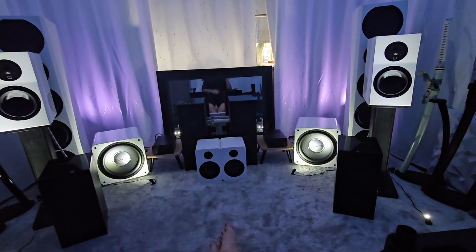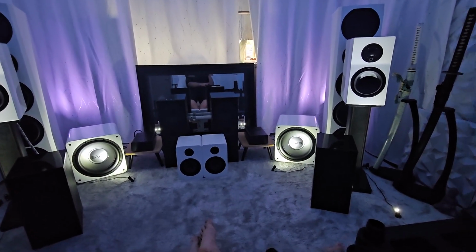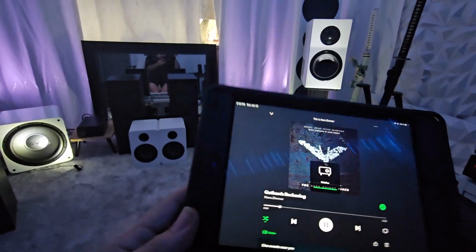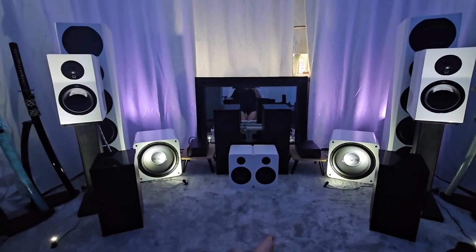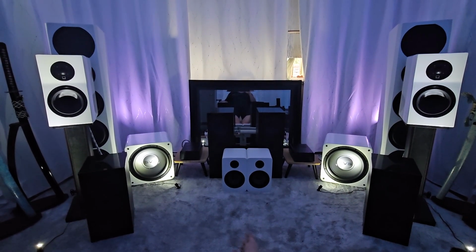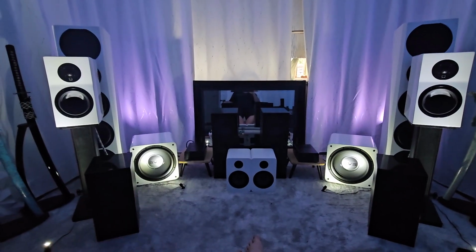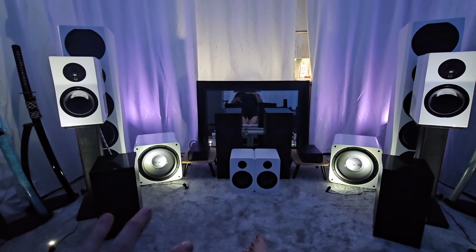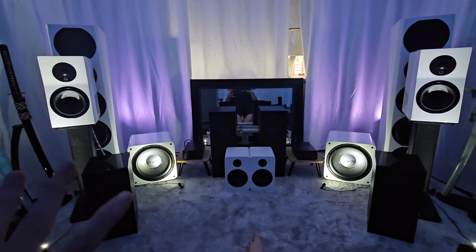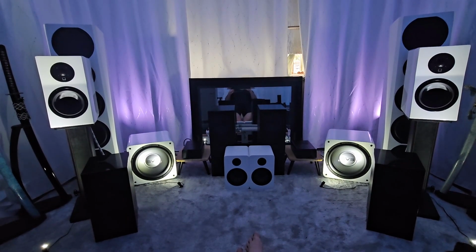Hans Zimmer never sounded this good. Gotham's Reckoning from Dark Knight Rises with these subwoofers is just something else. I'm really enjoying what the subwoofers are offering. Now they still highlight some of the room nodes and nulls that I have. Some of those are going to be a little bit difficult to resolve.